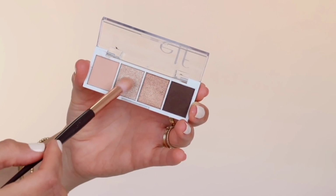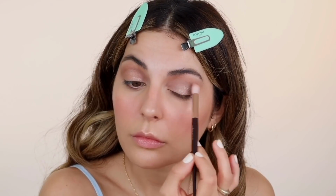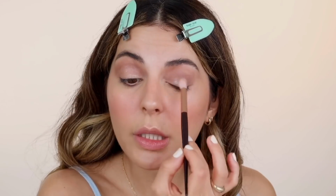Now I'm going to mix the two shimmers together. And I'm just going to run that through the entire eyelids. These pigments are actually really nice.